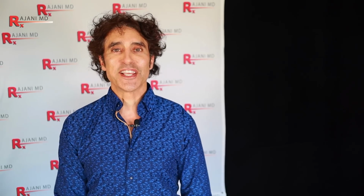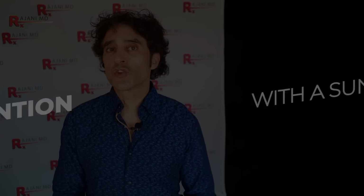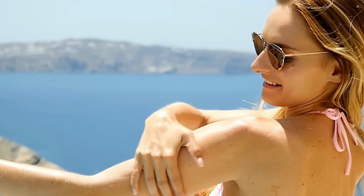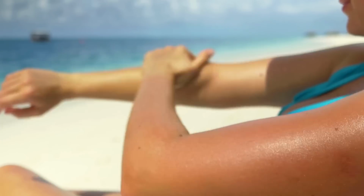Let's dive into this. So the first thing is prevention. SPF. Find a sunscreen that works well for you, that does not sting the eyes. I have one in my line. Chemical sunscreens I find are best because they don't leave a white cast and people wear them. Don't worry about getting a sunscreen that has a lot of actives in it or rejuvenating factors in it. You want a sun blocker.